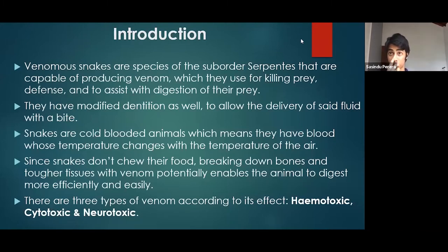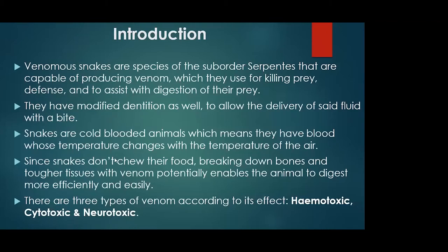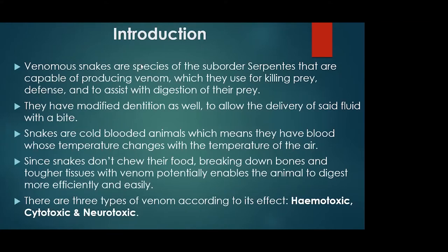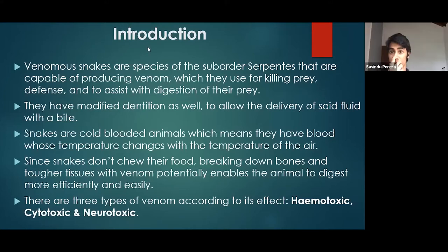Okay, does anyone have any issues, any problems? What does neurotoxic mean? It's a type of venom. Okay. Any other questions? Okay. Next slide, please.